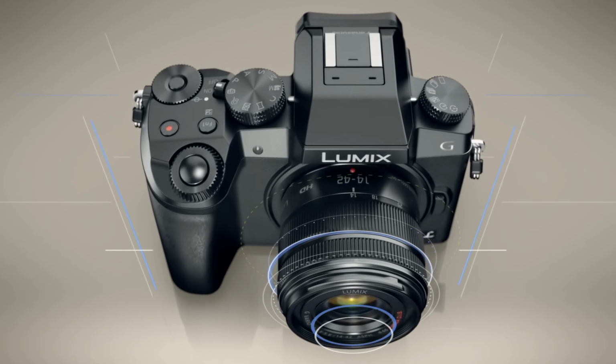I like this camera for the price. You can get body only for like $350. Huge lens selection for micro four thirds. I recommend this one. Let's move on.